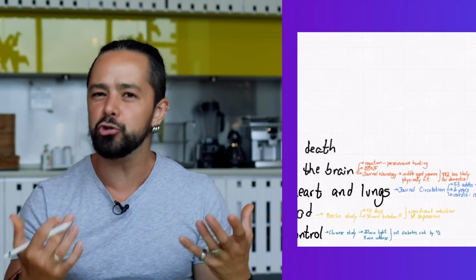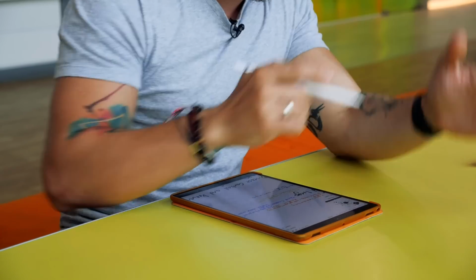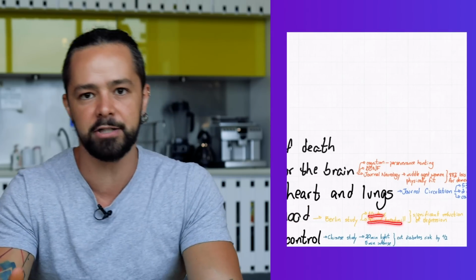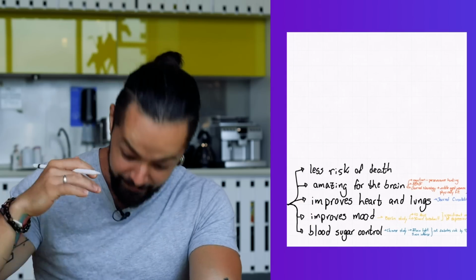And beyond the brain, we also know that cardio activity is amazing for the heart and lungs. One paper in the journal Circulation got 53 adults, divided them into groups, and for 2 years, they put these people either on stretching every day or on high-intensity cardio every day. And the people who were on high-intensity cardio after 2 years reversed their cardiac aging. This is how powerful this kind of exercise is. And it also improves your mood. There is a study from Berlin showing that in 10 days, people doing 30 minutes on a treadmill significantly decreased their depression symptoms.